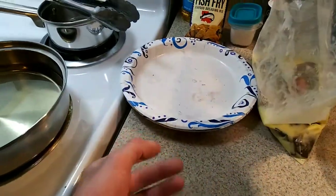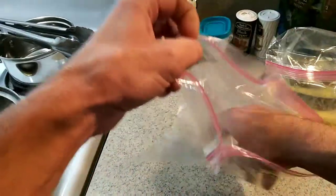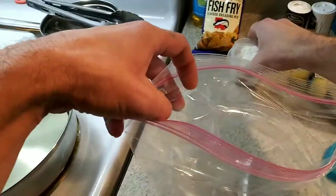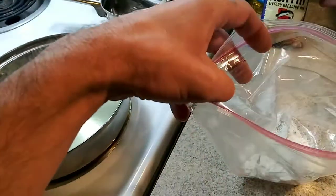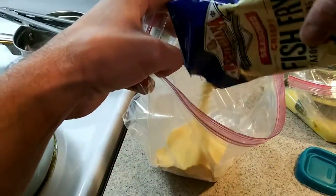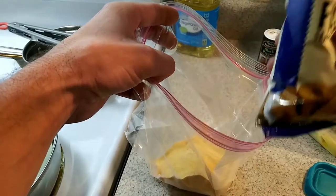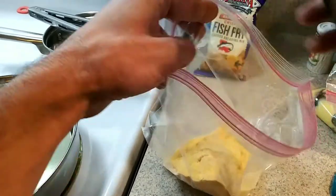All right, let's get the batter made. All right, guys, got this other gallon Ziploc bag. What we're gonna do with it is I got some flour here. I'll pour this flour straight in. And then probably put maybe half of this Louisiana fish fry in there. About half of it or so. And then just pour some salt and pepper in there. Just kind of eyeball it.